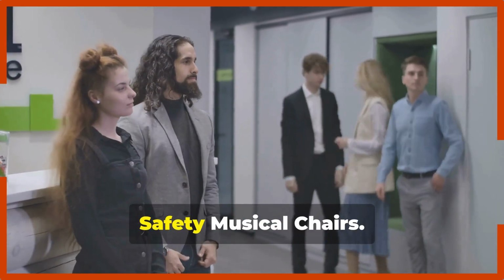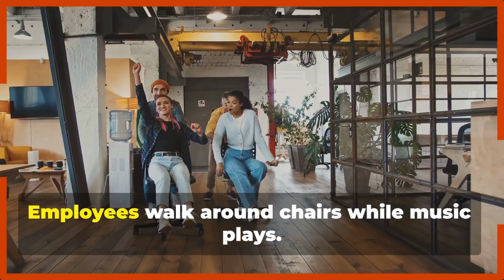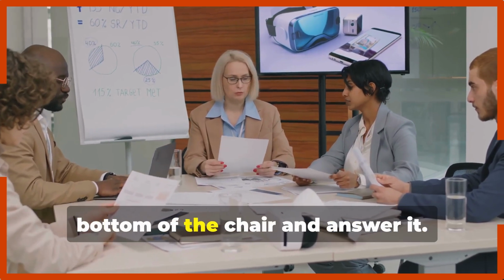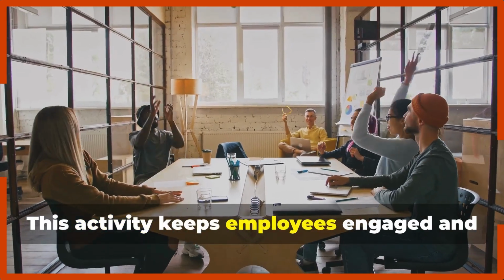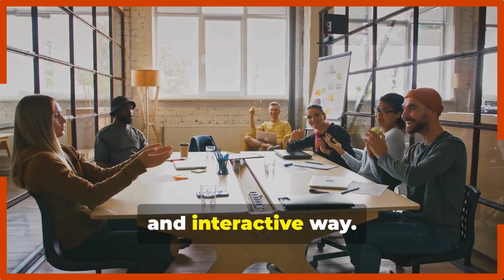Now everyone's favorite, safety musical chairs, a childhood classic with a safety twist. Employees walk around chairs while music plays. When the music stops, they grab a safety question taped to the bottom of the chair and answer it. If they answer correctly, they stay in the game. This activity keeps employees engaged and reinforces key safety concepts in a lively and interactive way.